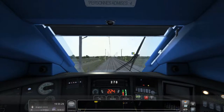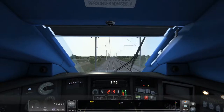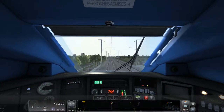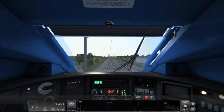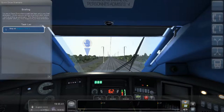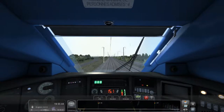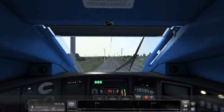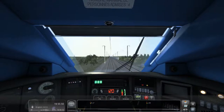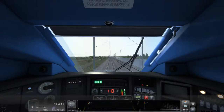I applied my own emergency brakes and it wouldn't let me release them. Are you kidding me? Are you actually kidding me, game? And now apparently we can go 300 again. That is utter bollocks. I accidentally pressed the emergency brake and now it won't let me do nothing. It won't let me put in forward, backwards, anything. That is nonsense.